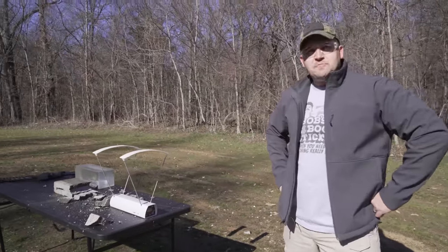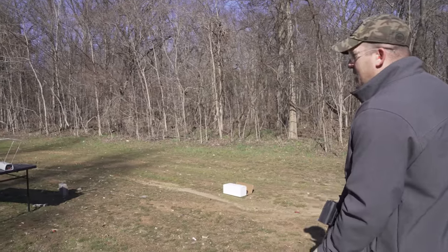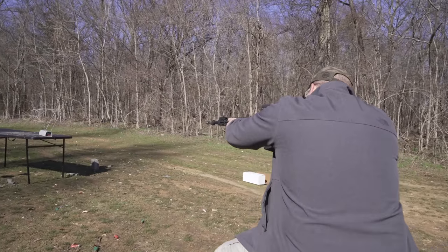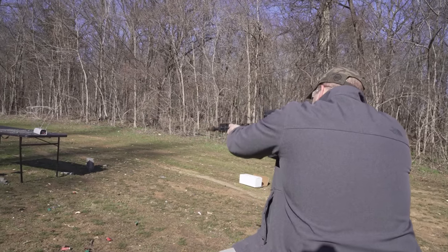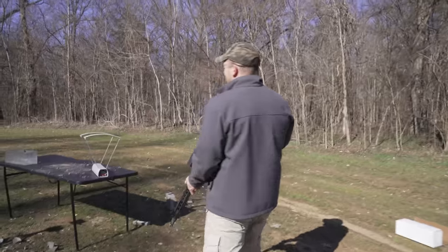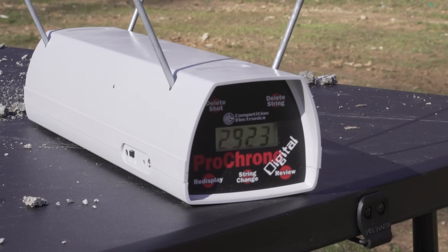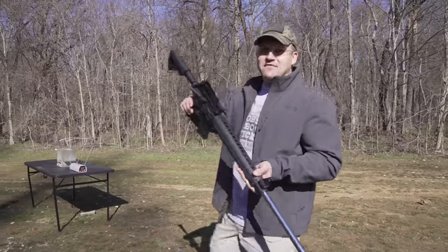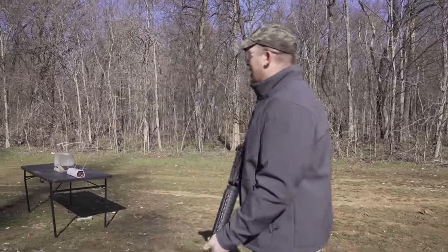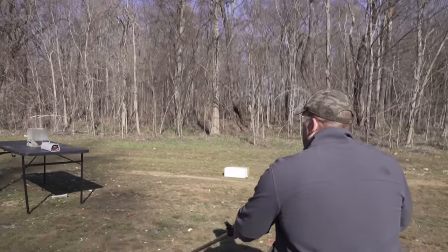It did not catch the speed of that round. I have moved the chronograph just slightly, and I'm gonna see if we can get a better reading. I think we got better sunlight on it now. Look at that, it worked. And we have a reading of 2,923 feet per second. Now we have the 36-inch long AR-15. I have the same ammo. Let's see what kind of differences we have in speed and penetration.